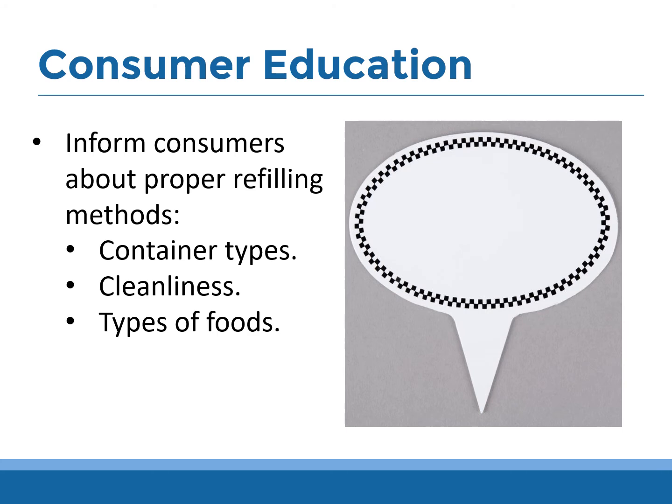Use signage, stickers, or other printed material to inform consumers about proper ways to refill containers. This should include information about container types customers can use, the need for containers to be clean, and the types of foods that can be filled.